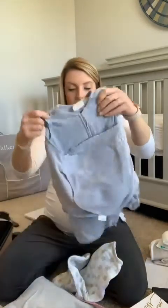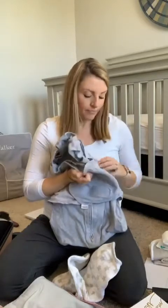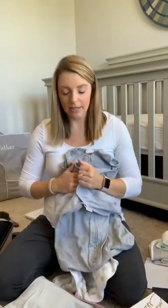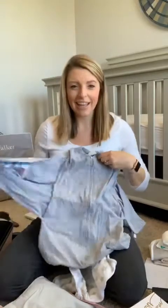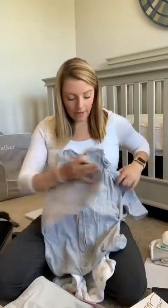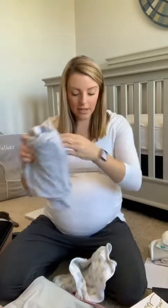Our hospital both times has given us the Halo sleep sack swaddle, so I probably don't even need this. They did give it to me last time at the same hospital, so you might want to ask and see if your hospital does provide them. But we've always loved the Halo sleep sack swaddles.